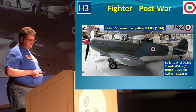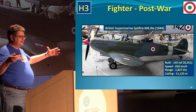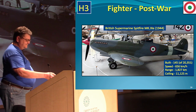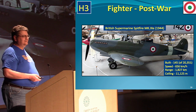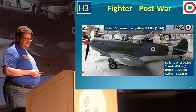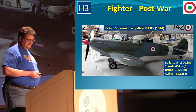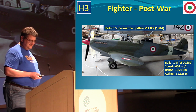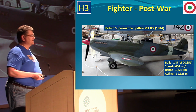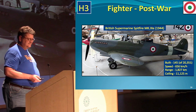Ah, British Spitfire. After the Italians surrendered, there were the free Italians, and they were provided with Spitfires. There were lots of them. In fact, they were provided with 145 out of a total of 20,351. Quite a few. So that's why it's got Italian markings on it. They flipped the color, too, of the Italian donut up there.